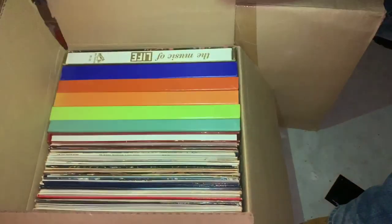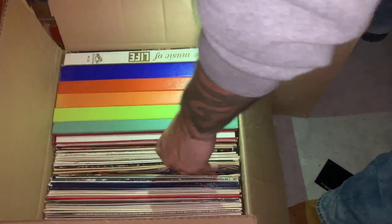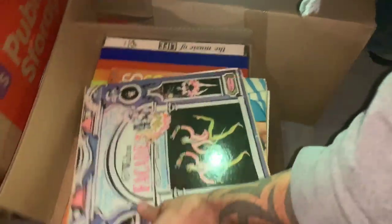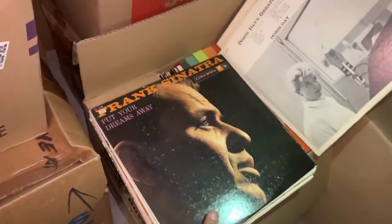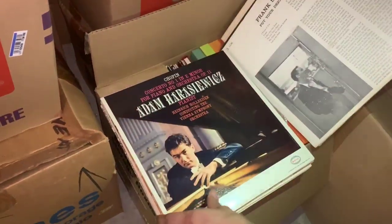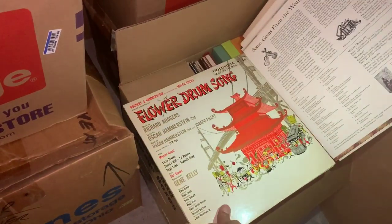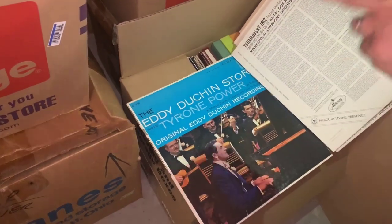But check it out. I pop this box open. Look what we got already. Records. I'm hoping we're going to find some good rock stuff like that. Doris Day. Hey, Frank Sinatra. All right, hey. Grand Canyon. So not too shabby so far.